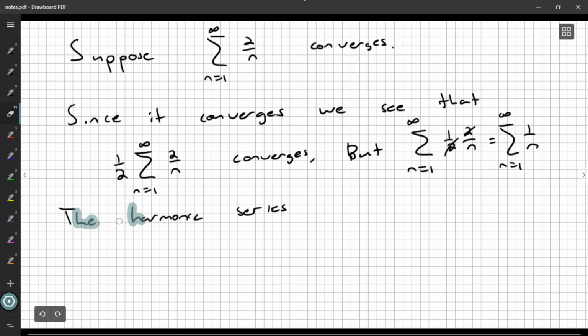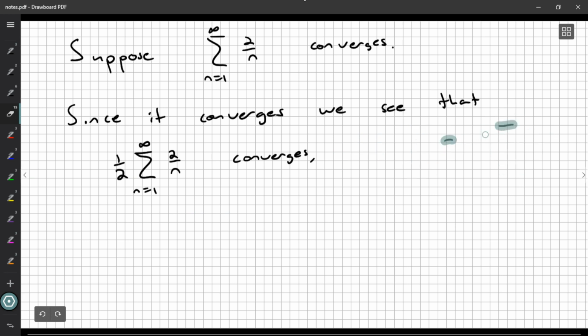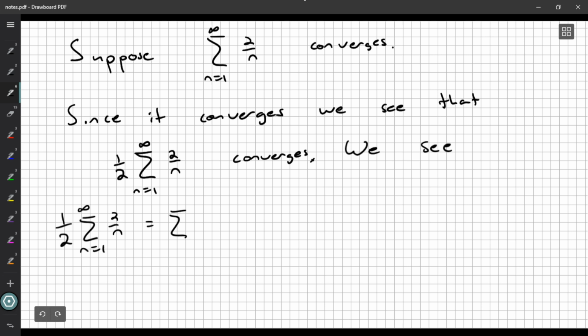Oh, I haven't said that it converges. We can rewrite the whole thing. It'll be a little nicer, a little easier to follow. So we can see that this here is equal to the same thing if you bring the 1/2 in. The 2's cancel out. So we see that the harmonic series converges.